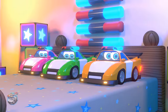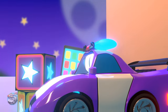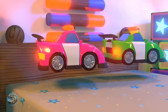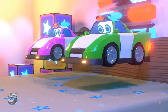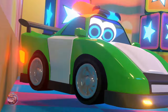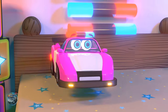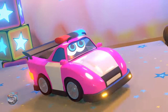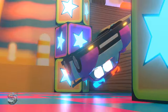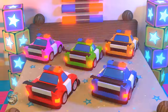Three little police cars jumping on the bed, one fell off and bumped his head. Mama called the doctor and the doctor said, no more police cars jumping on the bed. Two little police cars jumping on the bed, one fell off and bumped his head. Mama called the doctor and the doctor said, no more police cars jumping on the bed. One little police car jumping on the bed, he fell off and bumped his head. Mama called the doctor and the doctor said, put those police cars back to bed.